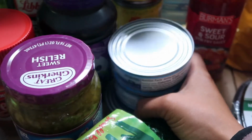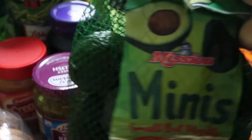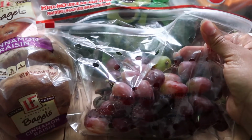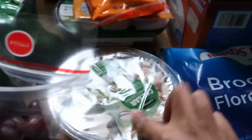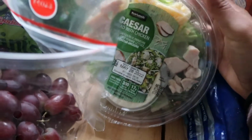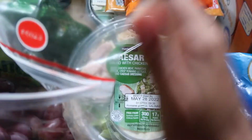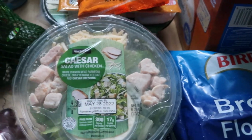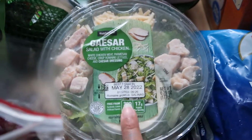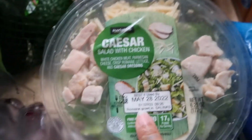Three cans of tuna. A bag of avocados, mini avocados, a bag of red grapes. I got these Caesar salads. I get these from Walmart. Oh, also we went to Walmart, Save More, and Aldi. This is where all these groceries are from. The majority of them are from Aldi and Walmart. So the Caesar salad, I got these from Walmart. I actually got two of them, but I already ate one for lunch.